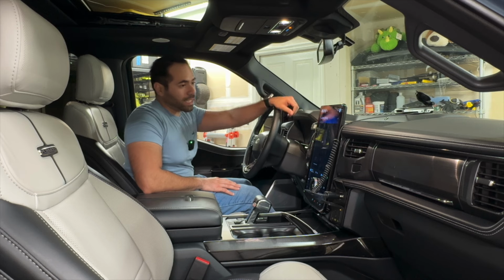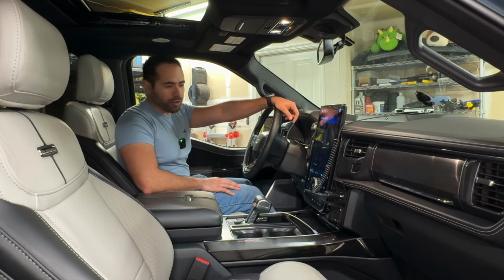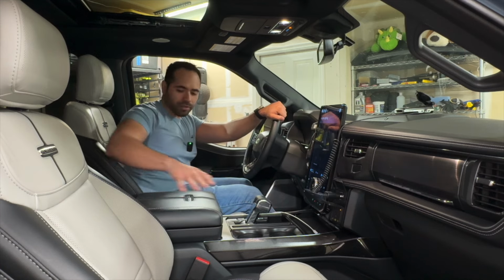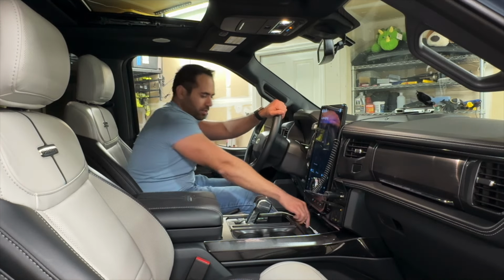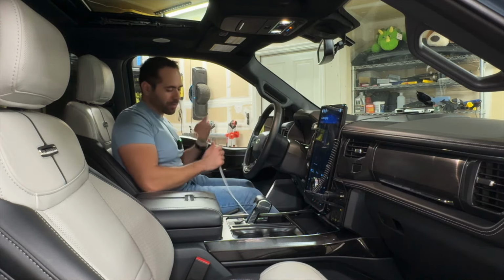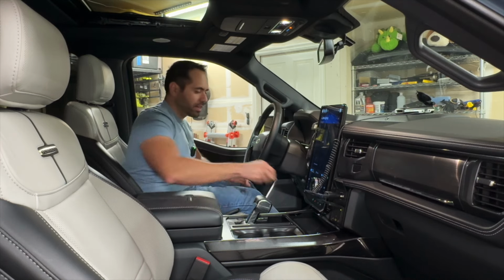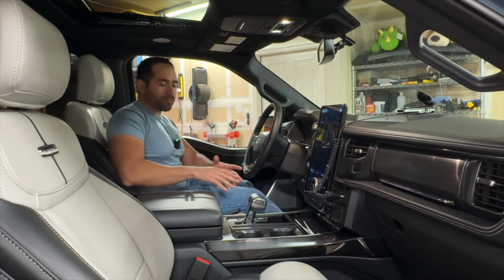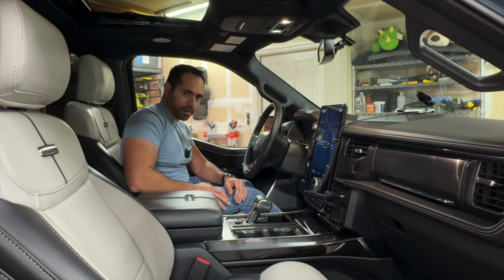Now here we are inside the amazing Lightning's interior. But before we start talking about this big screen, I want to talk about other stuff in here, because the first thing I want to cover is the shift knob. Not only is it automated, if you put this vehicle in drive and you just turn off the car, it'll automatically put itself into park.